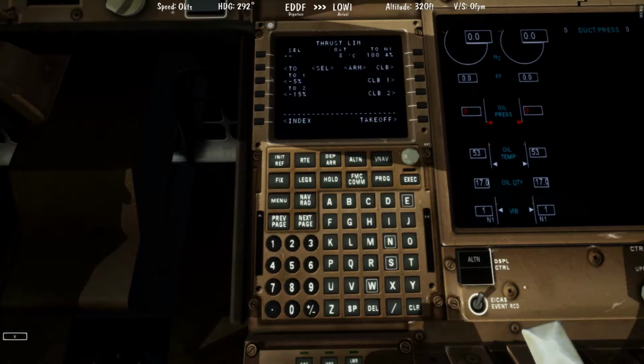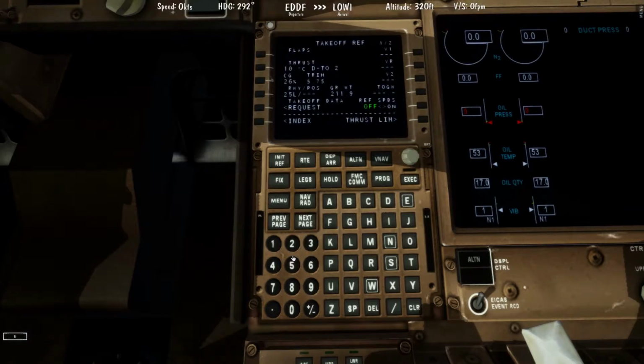I have to go into the website. I was trying to look it up from the description on Google. 10 degrees Celsius. So I put in 10 degrees Celsius. And with the derate to 15%. Climb derate is fine, I guess. Takeoff, request the data. Gross weight of departure will be, I'll say, 211 tons. Flaps departure is 5, and those are our V speeds, which is very low.